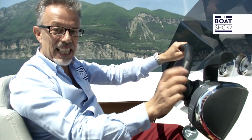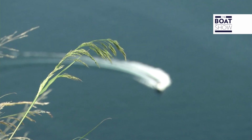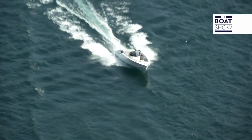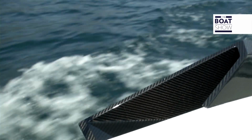Okay, it merits being called a sports boat, but if we put it at a cruising 4,000 revs, let's see what speed we get. 34 knots. There's nothing else to say except that it's definitely a boat to have fun on.